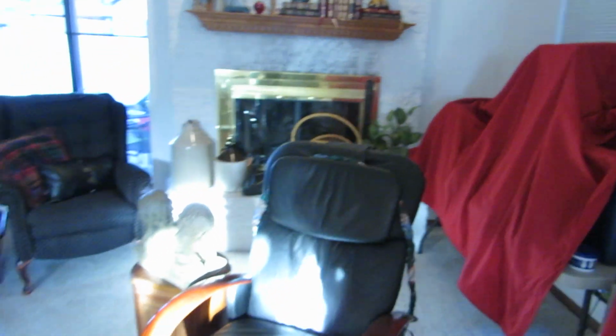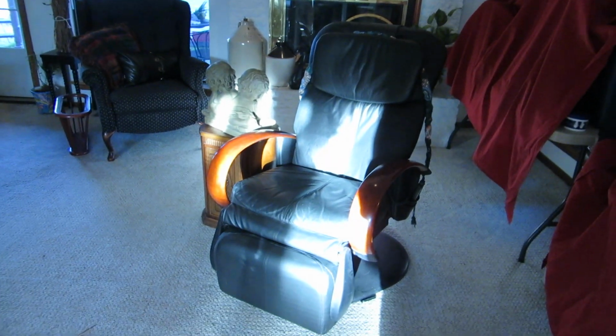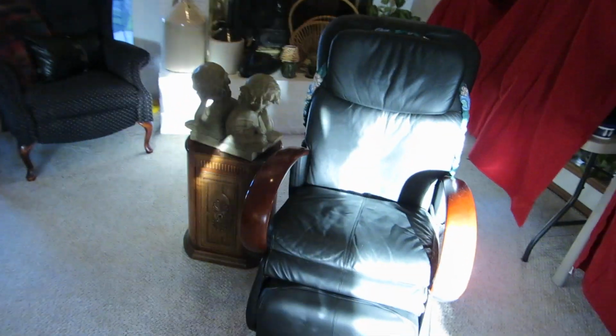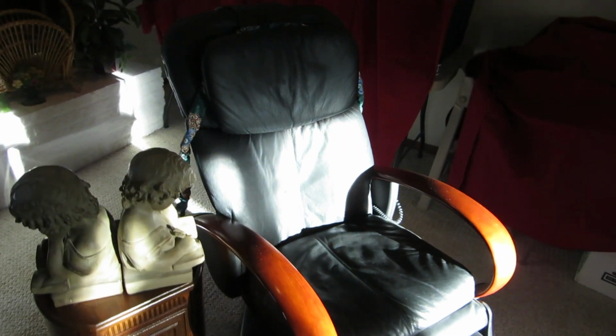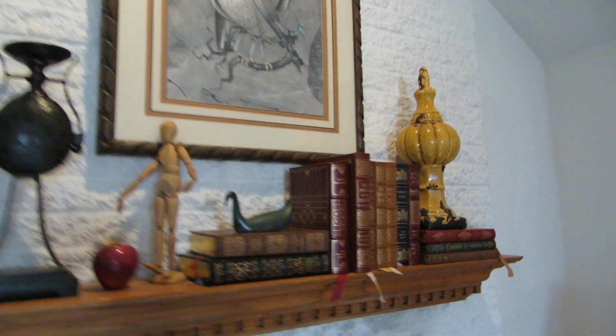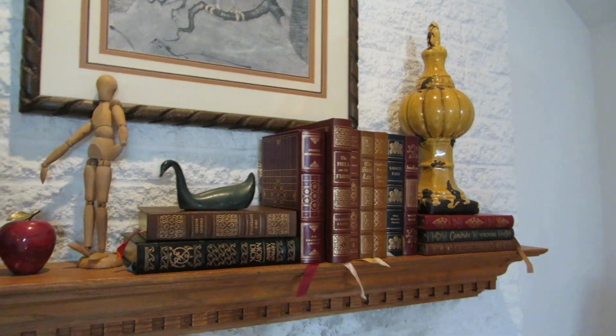Over here, this is one of those Sharper Image massage chairs. The ottoman pops out, and it does all sorts of massage and all sorts of fun stuff. I believe they told me when they purchased it, it was a little over $3,000 new. It's really nice. Over here, we've got a lot of little decor. There's probably about 10 Easton Press books that we're going to be selling.